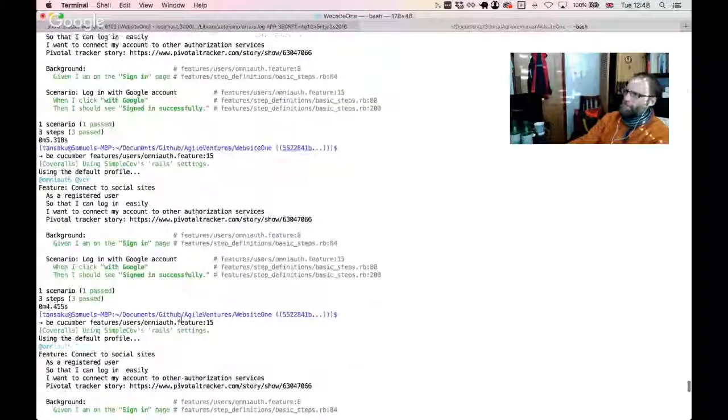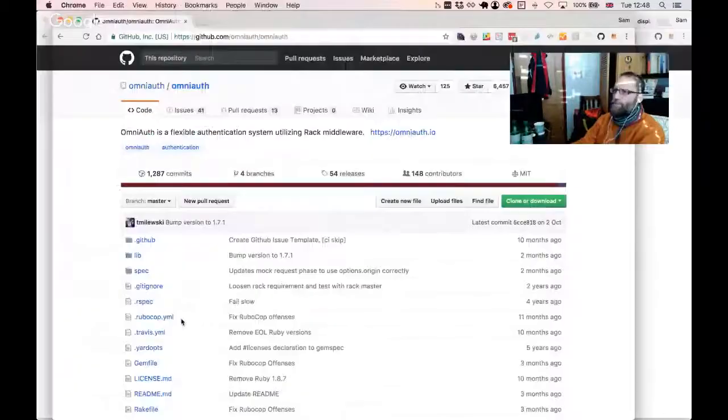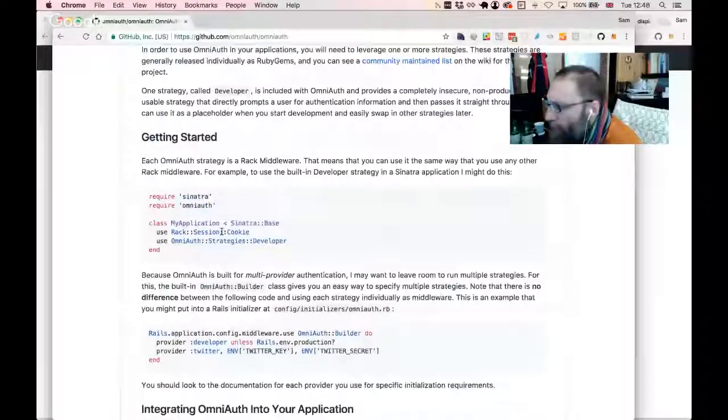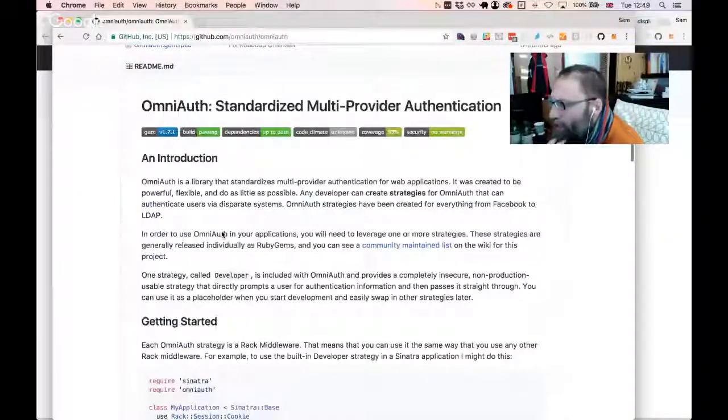No, that makes sense. Okay. Working on those lines then. Yeah, and feel free to have a play around. I think the interesting thing to be looking at will be the documentation associated with OmniAuth.